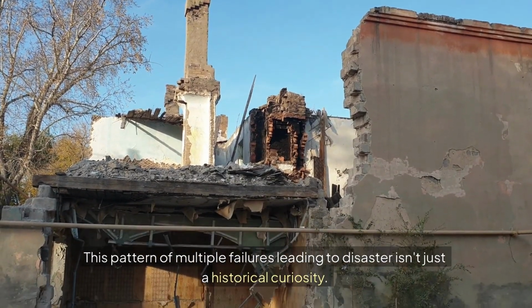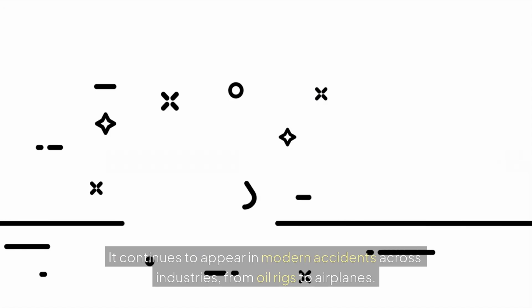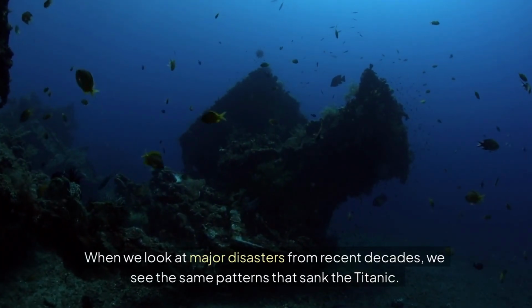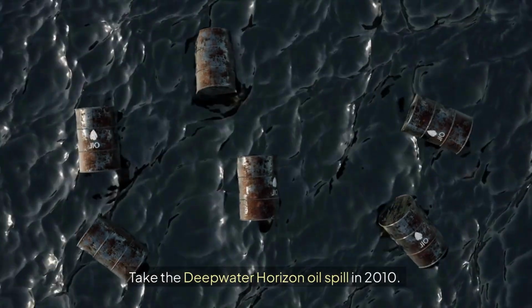This pattern of multiple failures leading to disaster isn't just a historical curiosity. It continues to appear in modern accidents across industries from oil rigs to airplanes. When we look at major disasters from recent decades, we see the same patterns that sank the Titanic.